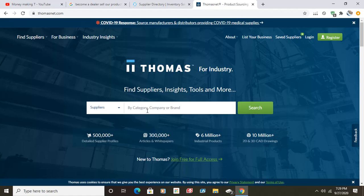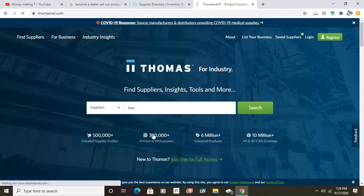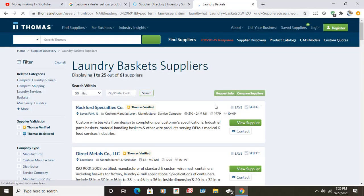Any item. I'm not a big time seller of these, but I'm just going to search some laundry stuff. That just sounds like something everybody uses. They have laundry baskets. That may be something you may be selling. Maybe somewhere in the world, people do want laundry baskets. So this is a good site to find them.